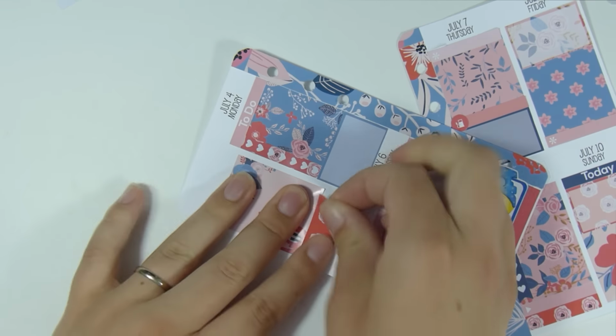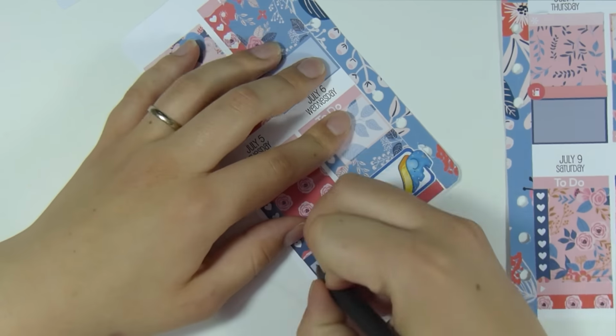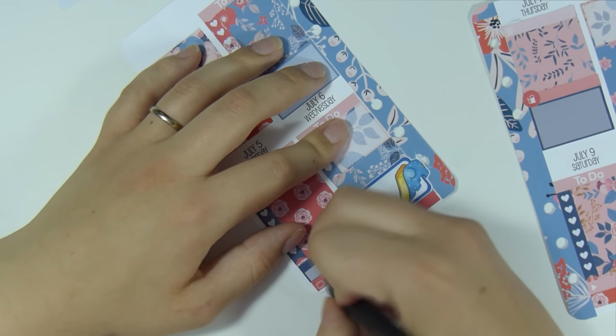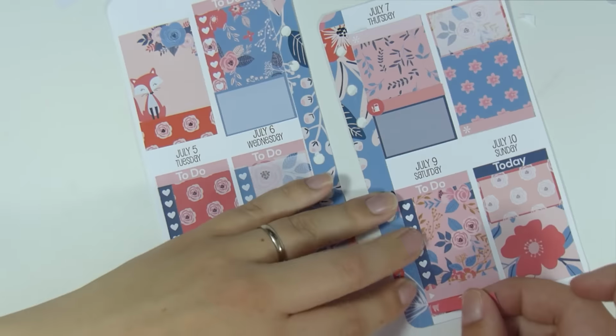So now I'm just taking a piece of washi and filling up the rest of that little sidebar area because I don't really have anything I need to put in there because I also use a larger planner. So yeah, now I'm just writing in what I need to do. So I'm writing in Netflix and The Bachelorette because those are my things.